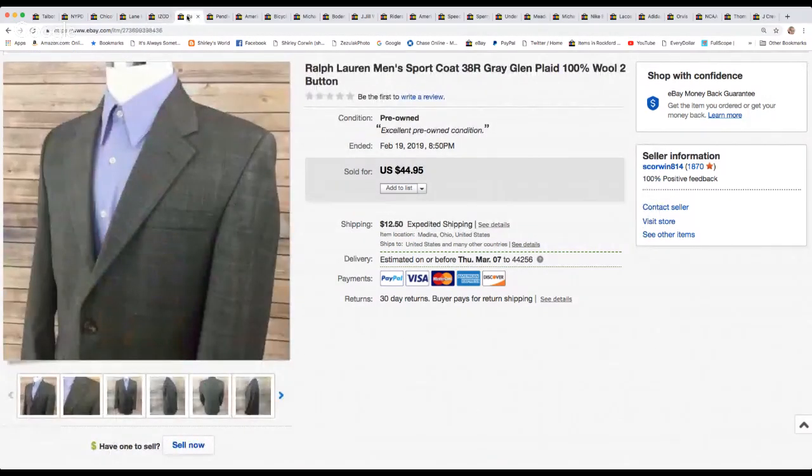So this is a Ralph Lauren sport coat in a 38 regular in this gray Glen plaid, all wool, 2-button. And that sold for a best offer of $34. And they paid the $12.50 shipping on that.